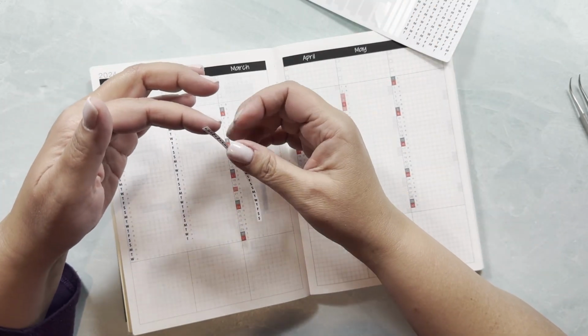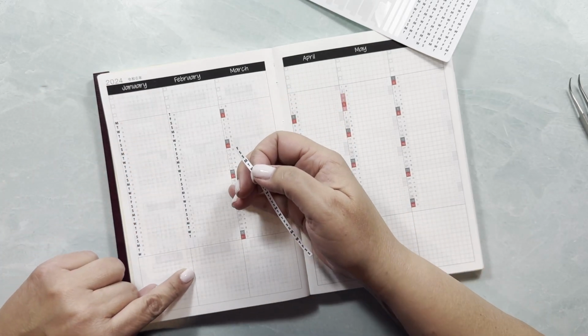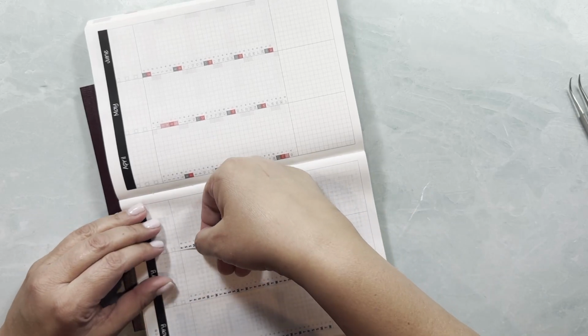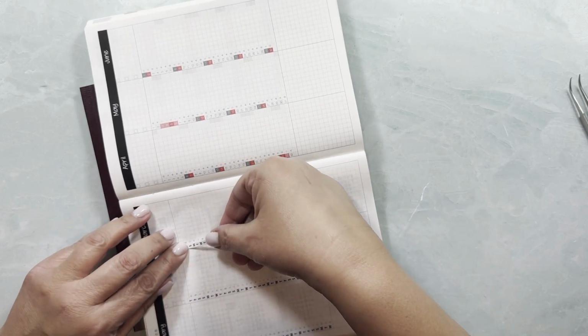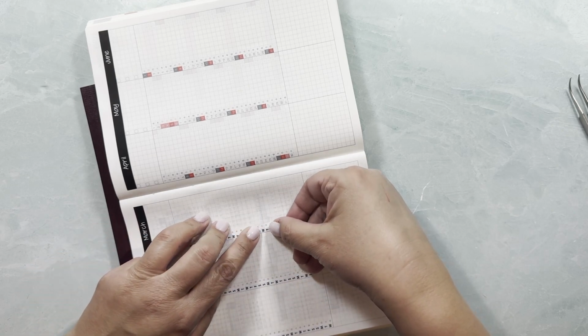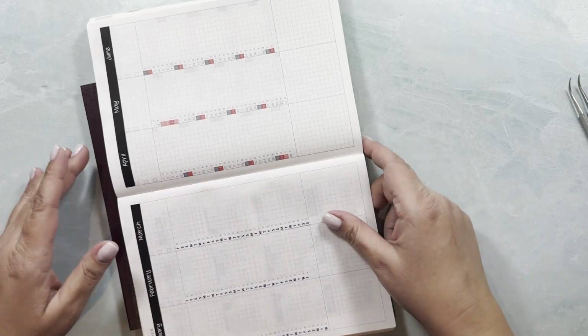I'm seeing something. This Thursday kind of went up a little bit, so I should have put this down a bit. So what I'm going to do is make sure that I set it up this way. I think it's going to work better, and then it's not going to be wonky.